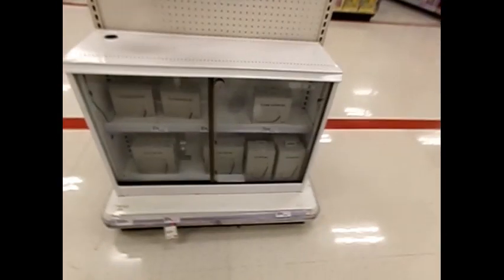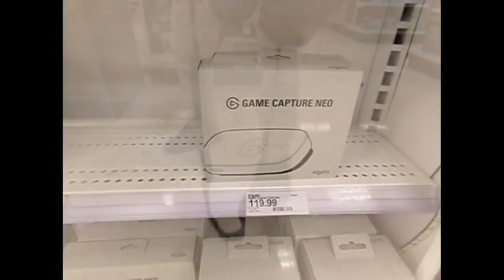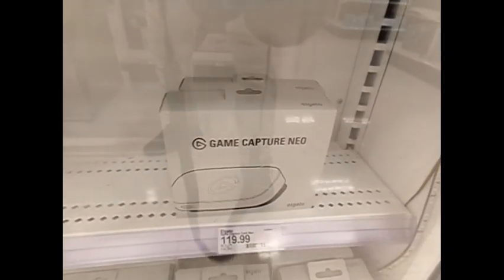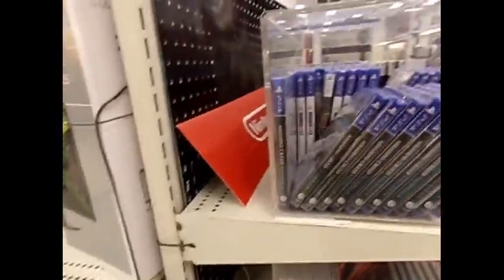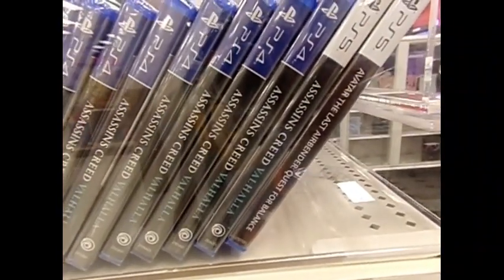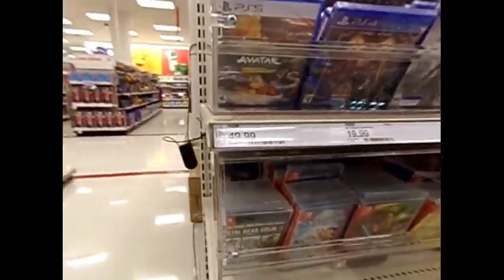So yeah, there's the game Capture Neo. I wanted this so badly so I can test it out on my TV and on my laptop. So let's see what I can find here. Ooh, they got Assassin's Creed Valhalla. Assassin's Creed Valhalla for PS4, PlayStation 5. They got Avatar: The Last Airbender. Got to get solid. I think I saw one in Bulletproof just now.